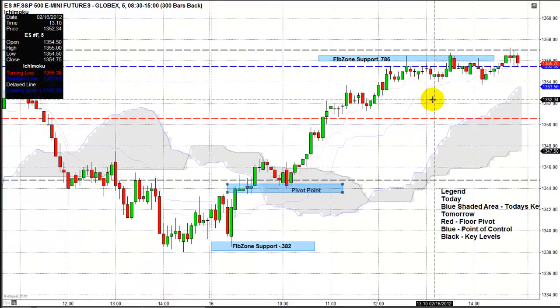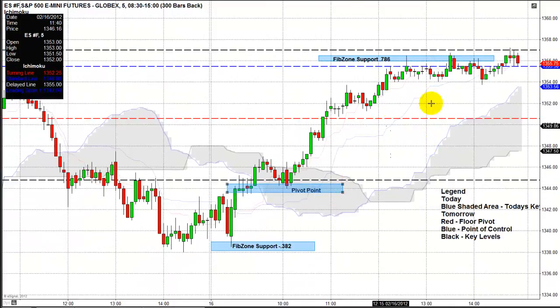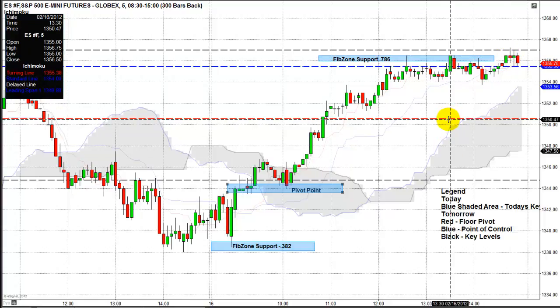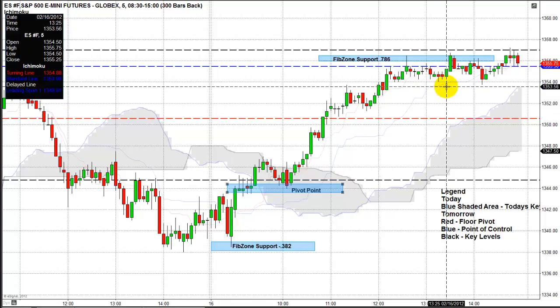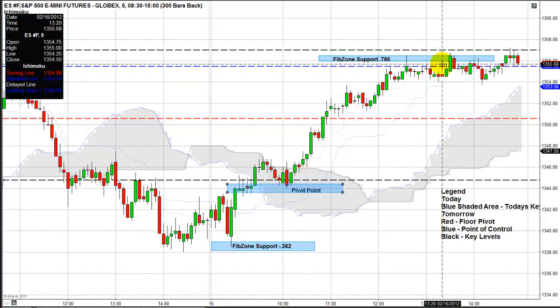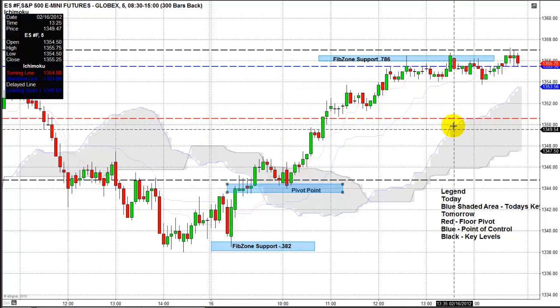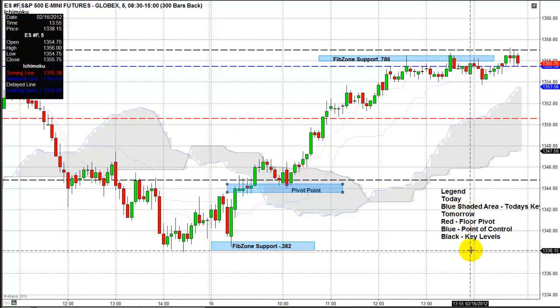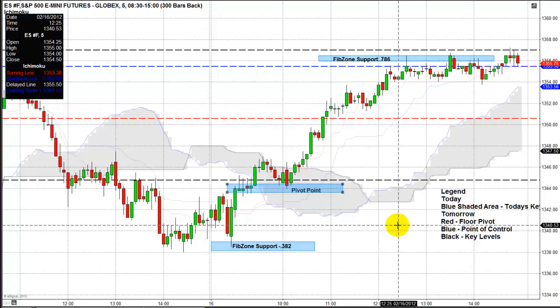That was last year. Levels I'm looking at for tomorrow, obviously today's high, 1357.25. Another area I'm looking at is this red line, the floor pivot, and the blue line, which is the point of control. So these are going to be very crucial. 1350 is also important just because it's a round number. These round levels always seem important. To the upside, we have 1373, which I think will be important. To the downside, we have the 1343 and the 1333, where we get more buyers.